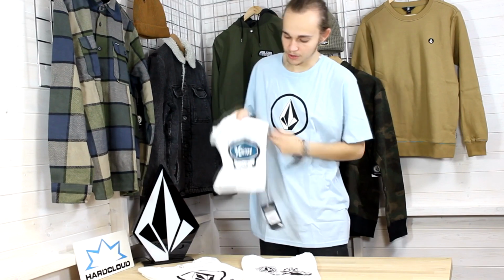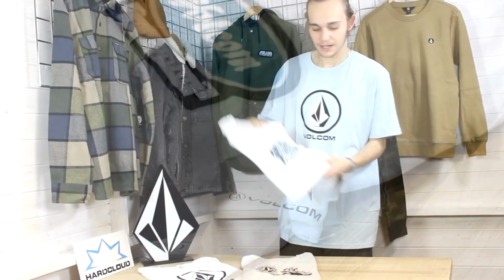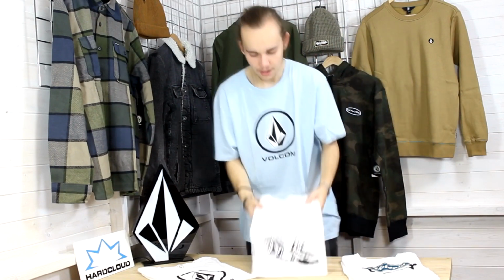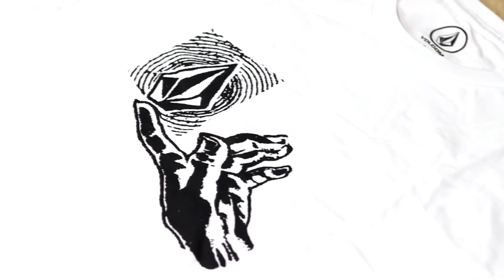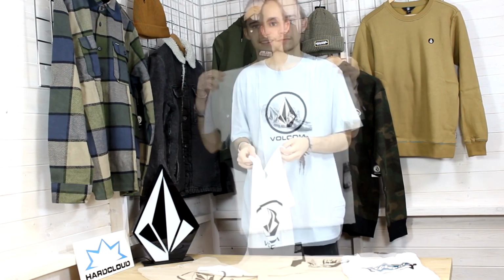We've got the Cresticle Tee, which has a really nice graphic screen print on the front, just with Volcom Stone Company in a nice muted green colourway. And then the Tilt Tee, which is again a really cool graphic. Gotta love Volcom for their creative graphics, they're always a bit out there. And these are all on really nice, thin cotton t-shirts, but still really nice quality. Great feeling, but just a bit thinner.